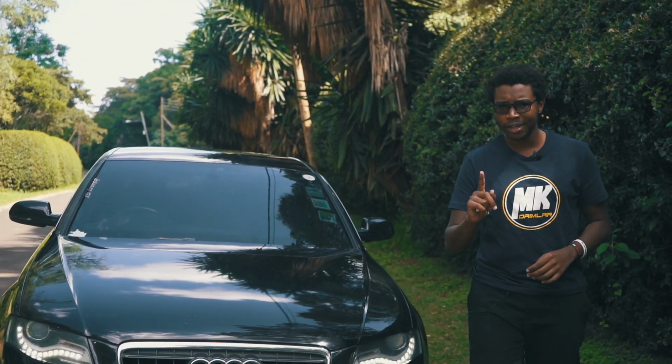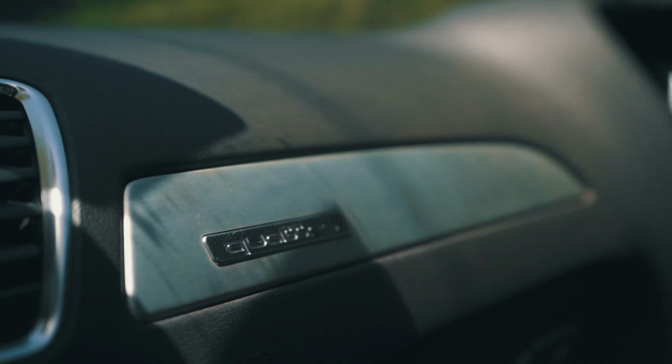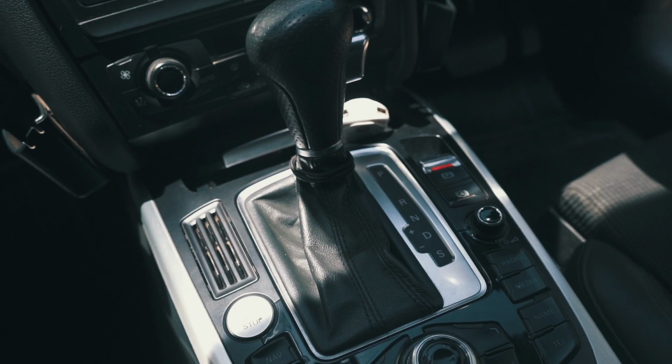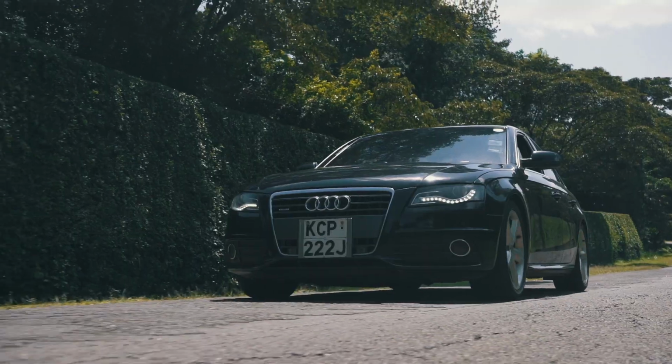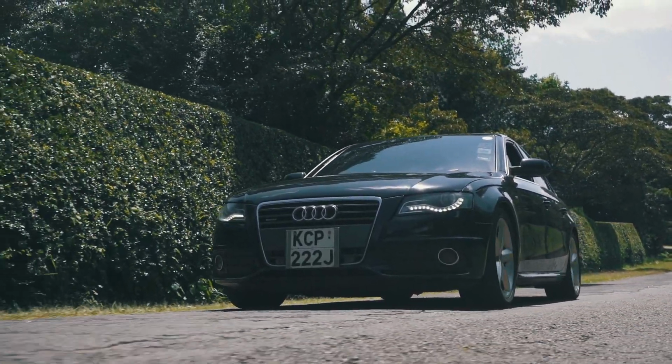Now, one advantage of the Audi A4 is the Quattro system and the 7-speed S-tronic gearbox. When I tell you that this thing works on our Kenyan roads without too much power, trust me, it works.